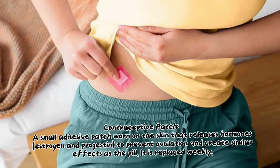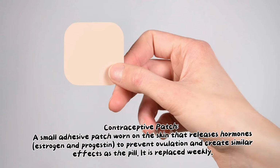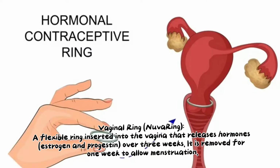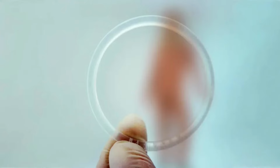Contraceptive patch: a small adhesive patch worn on the skin that releases the hormones estrogen and progestin to prevent ovulation and create similar effects as the pill. It is replaced weekly. Vaginal ring, NuvaRing: a flexible ring inserted into the vagina that releases the hormones estrogen and progestin over 3 weeks. It is removed for 1 week to allow menstruation.